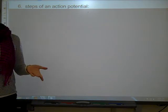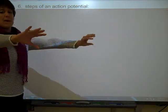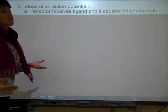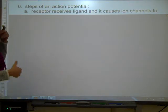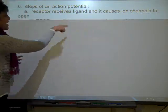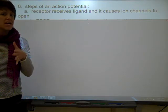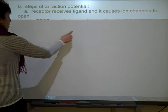All right, if we want to have an action potential, we want to forget the rest and actually send a message. No more resting, but instead have something happen. So here are the steps. First of all, there has to be a receptor. There has to be a ligand that is received by the receptor, and it's got to cause ion channels to open. Sodium gates can open, potassium gates can open. Some cells even have chlorine gates. So there has to be something that's opening and closing.